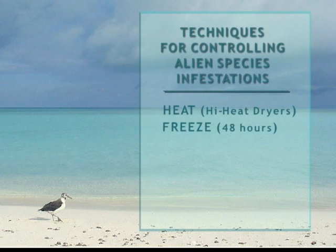Freezing field gear, equipment, and supplies can effectively kill most arthropods, reptiles, and mammals, but will not destroy most seeds. Freezing items for at least 48 hours is usually sufficient, but if your materials are infested, a 12-day freezing regime is recommended to kill all life stages of the pests, including the eggs.